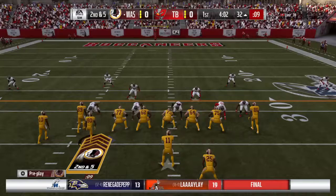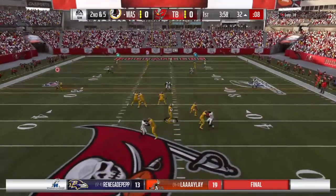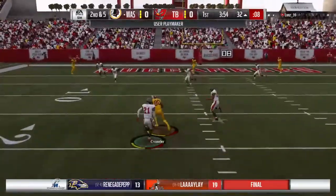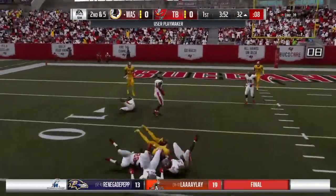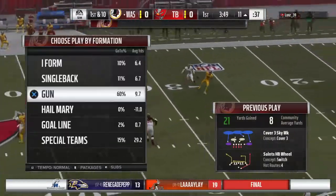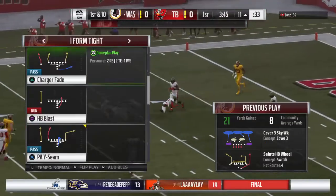To throw on 2nd down is Smith. It's brought in by Jamison Crowder, and he gets this one inside the 15, just a yard or two shy of the 10. A nice gain of 21 yards.